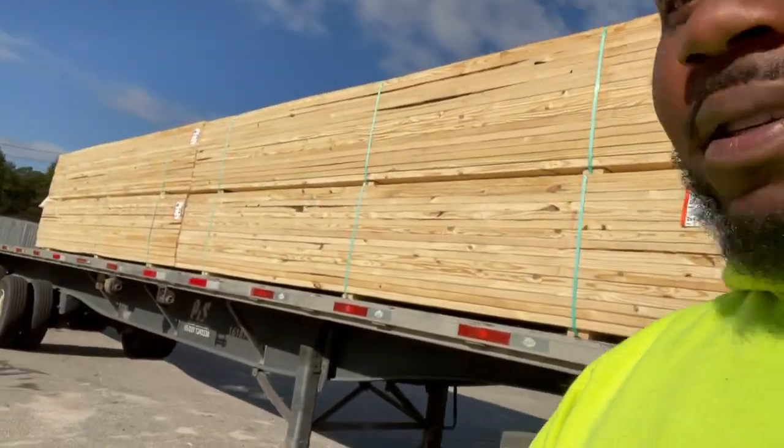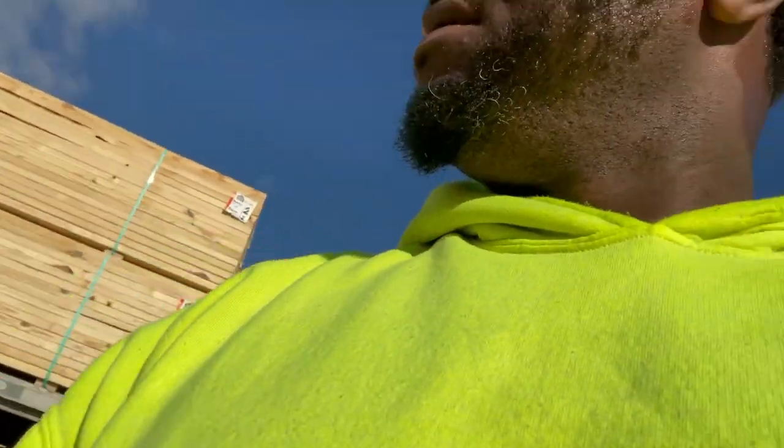They already started on the load. They got the back of it off. Now we just got these bundles in the middle.